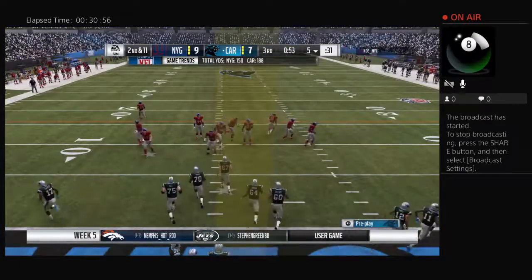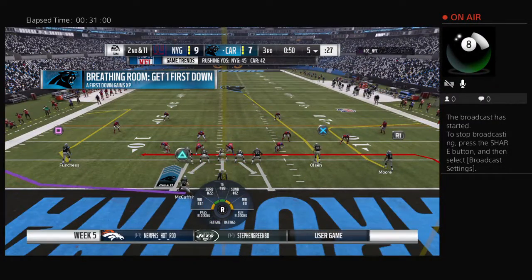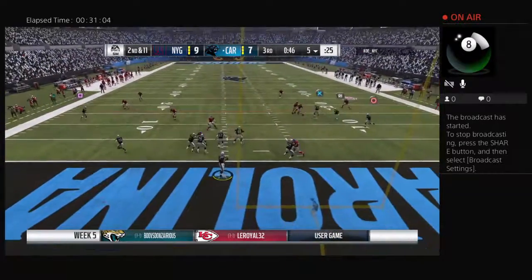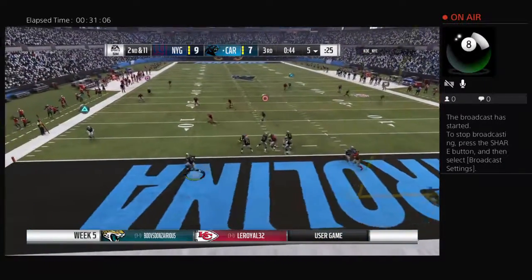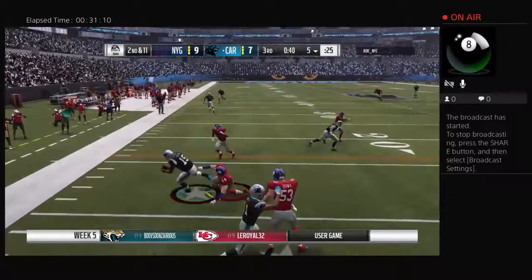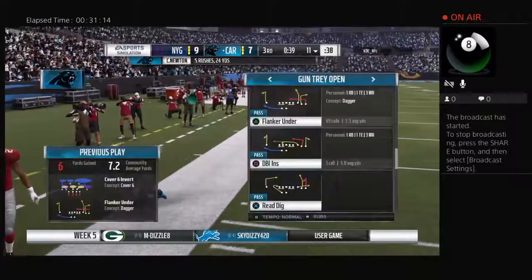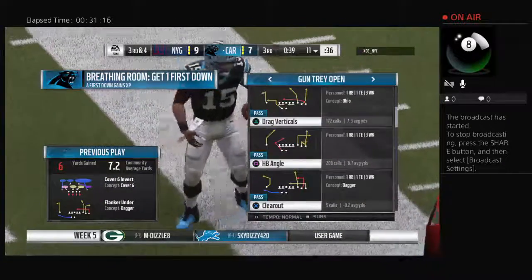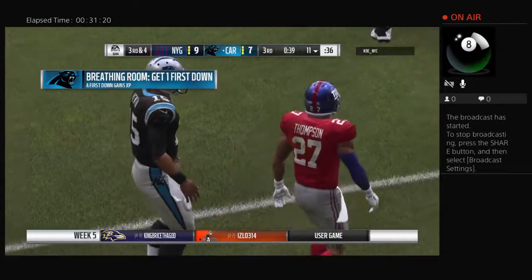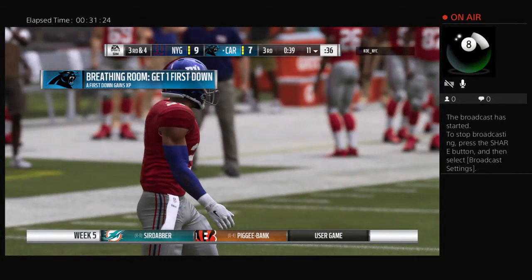Final minute now of the 3rd quarter. Looking to throw on 2nd down. Newton buying time to his left. They find some open field here. 6 yards there off the scramble, but it'll still leave him with a 3rd down. Okay, he's not going to get the 1st down, but this is still a nice job of buying some time and then running to get to the sideline and get out of bounds and avoid the big hit.